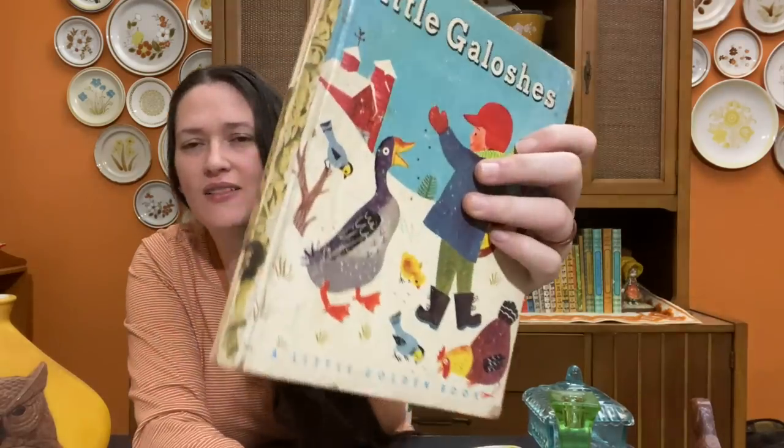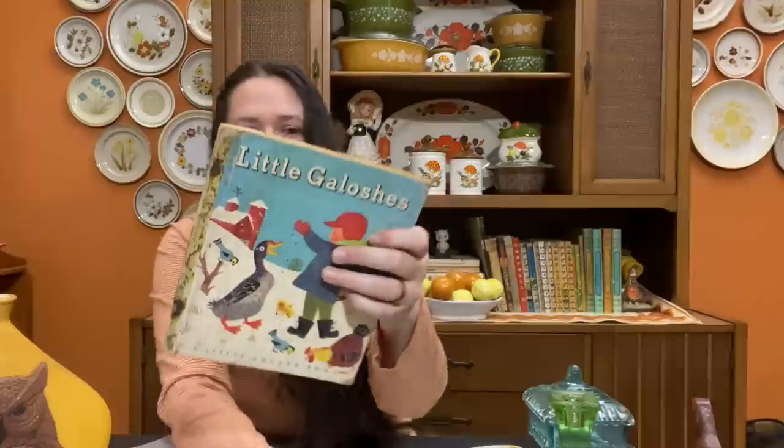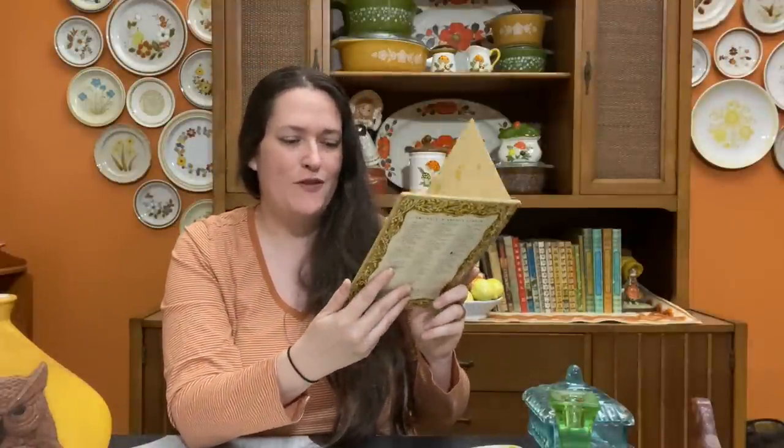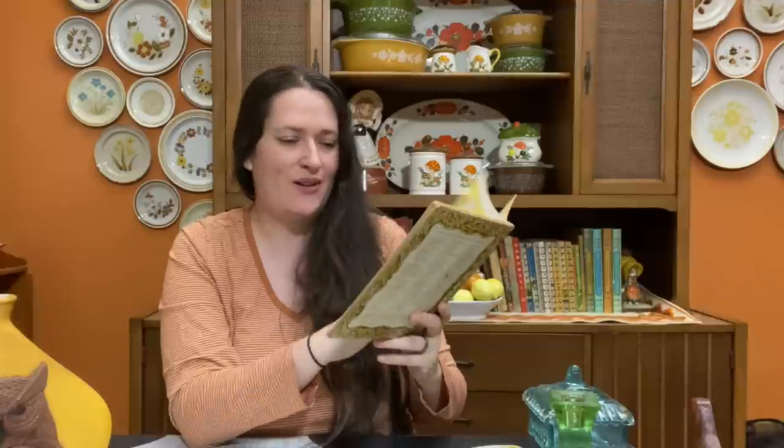There was a table with a bunch of little golden books. Well, it wasn't a bunch, it was maybe a handful. And I only picked up one. I didn't want to be greedy. And I went with the one that was more farmy. None of them were really in fantastic condition. This one has some wear, but I figured the story was still in there. So I got the Little Galoshes, had farm animals in it, so I had to get that one.